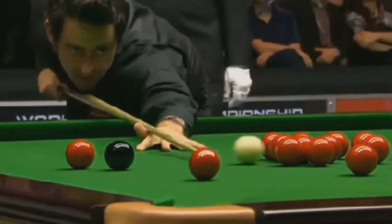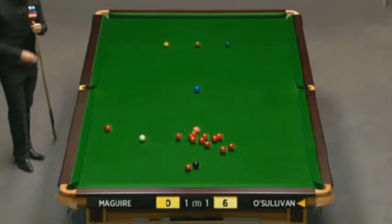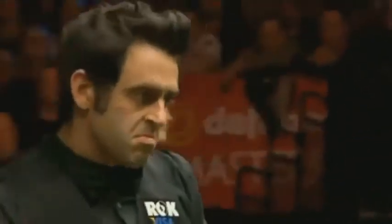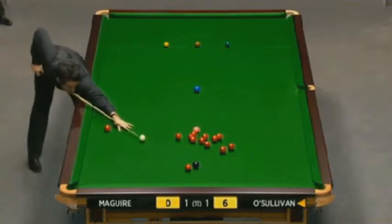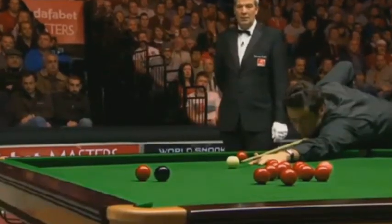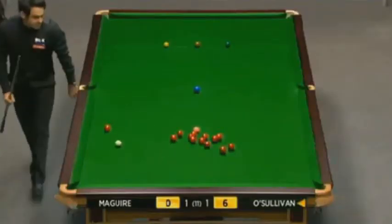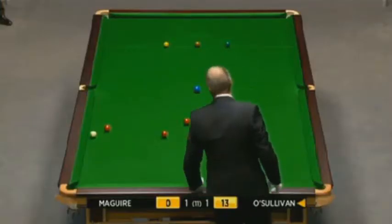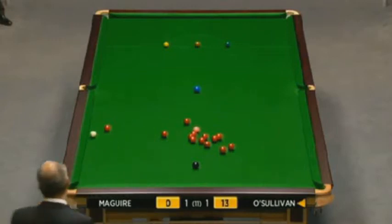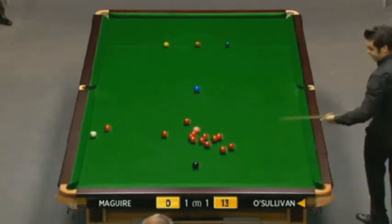Using the pack to come back here. Just the cannon on this red. He's got to be a little bit careful. Not easy to control the cue ball. You're never absolutely guaranteed what's going to happen from that sort of position there where you're cannoning into another ball. It's not too bad.